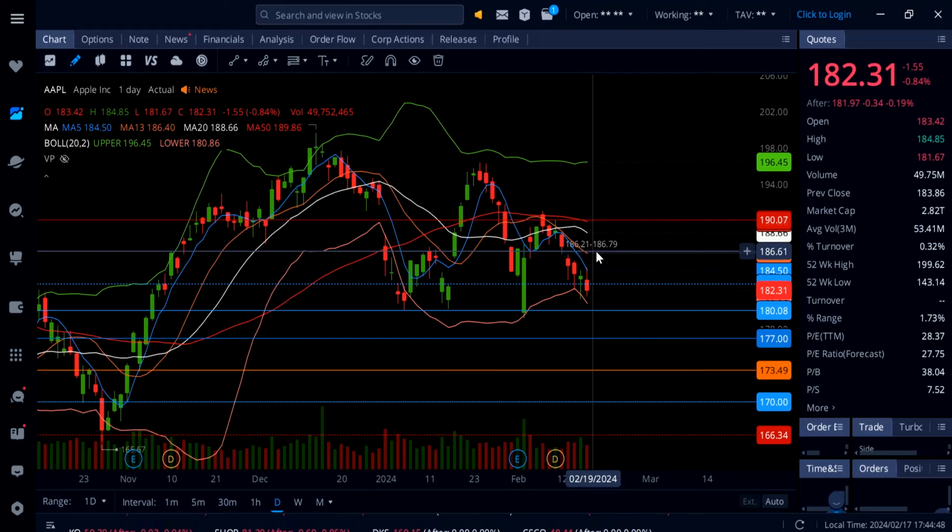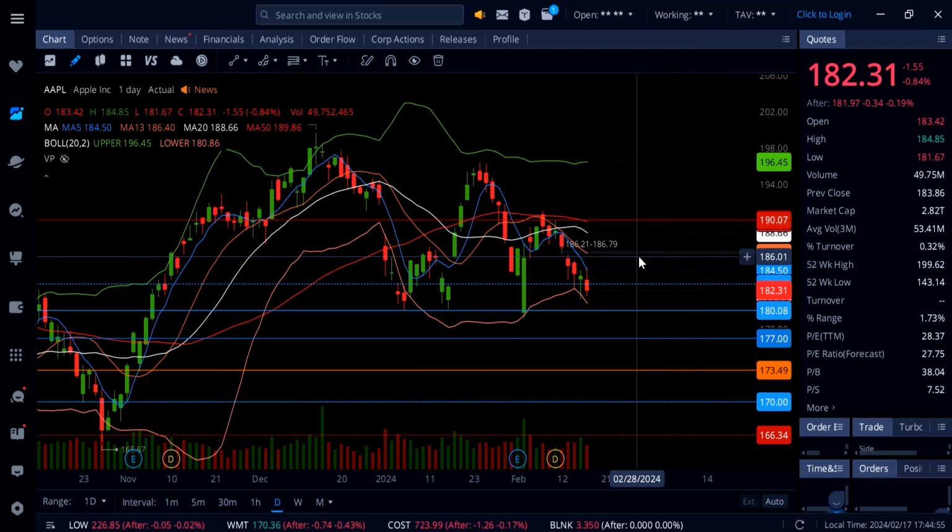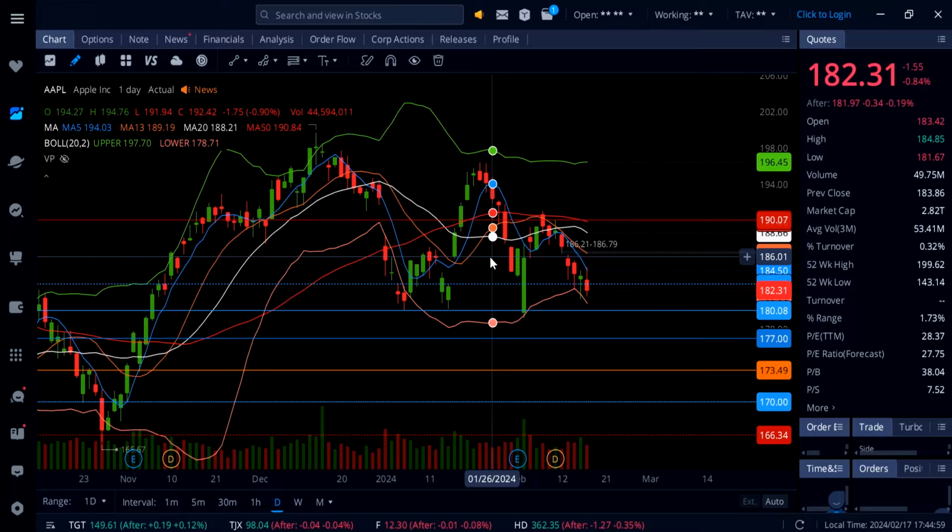To the upside, Apple now needs to break 183, 185, and then watch out for a move up to this gap, 186.79. And once we get up here, then we can talk about more upside on Apple. Until then, guys, watch out for this head and shoulder pattern on Apple.